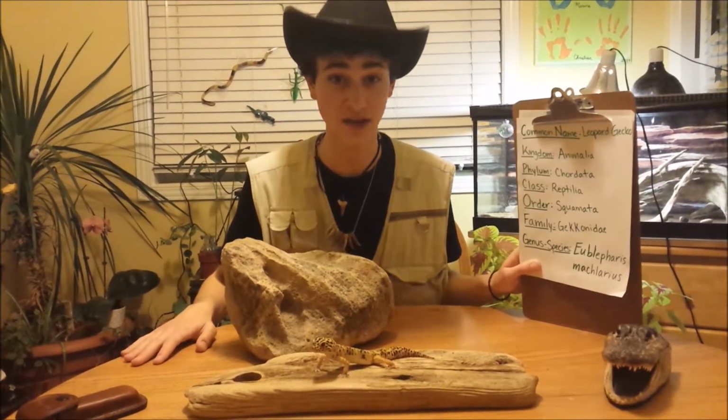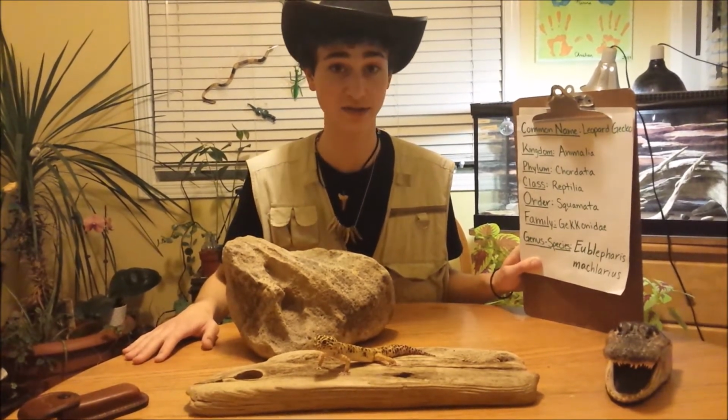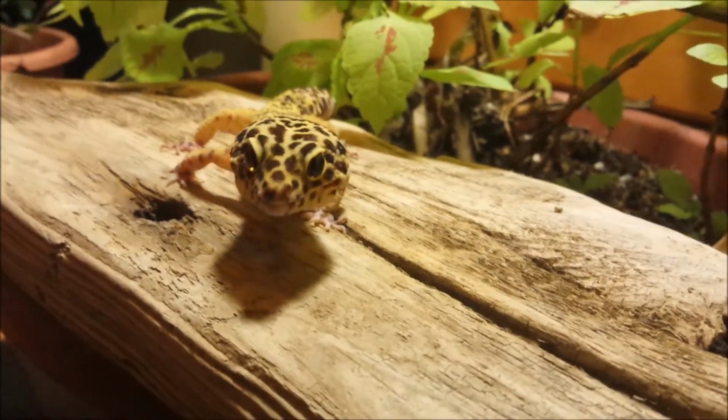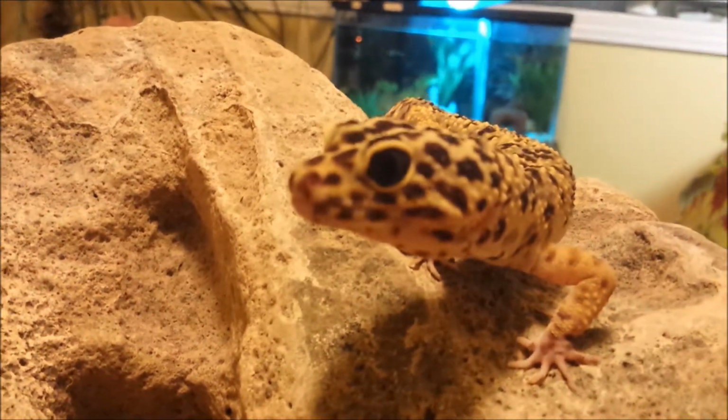This is his Latin name. Eublepharis meaning well-made eye, and macularius meaning spotted. But all this information just means that he's a leopard gecko. Now, let's look at his natural habitat.